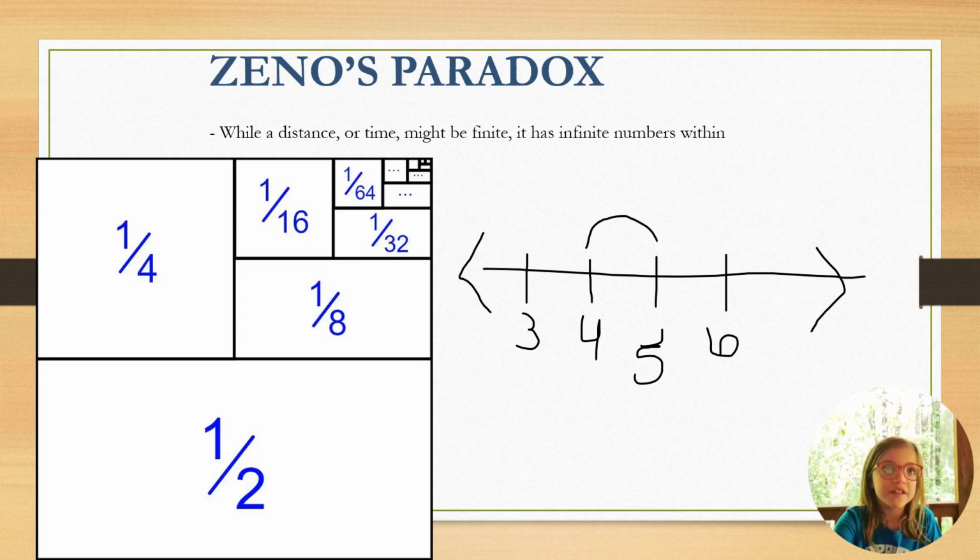So for example, take the square. You would think that it can only be divided a certain number of times, but really it can be infinitely divided. Just like on a timeline, 5 minus 4 equals 1, but there are infinite points between 5 plus 4. You can only find infinite things in finite things.